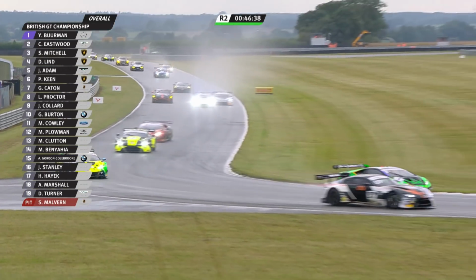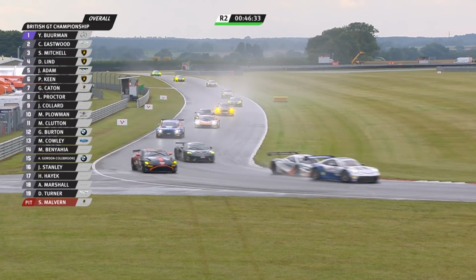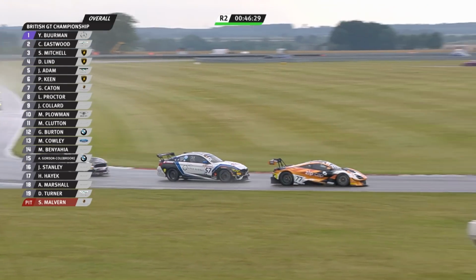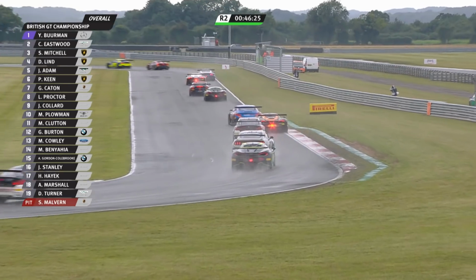They both negotiate the Aston Martin, while Sandy Mitchell tries to do the same for position, that is, though, for 2nd place now against Charlie Eastwood. I don't think he quite made that one stick, but the Lamborghinis are looking pretty strong here, aren't they? They're ganging up here on Eastwood.